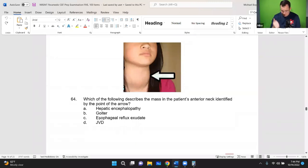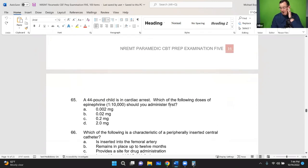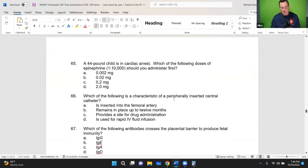Look at this one. Holy. Which of the following describes a mass of the anterior neck? This is known as a goiter. Good. Goiters can be scary for airway management, depending on their location.